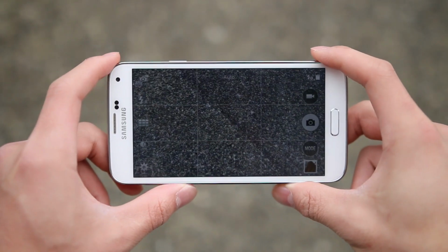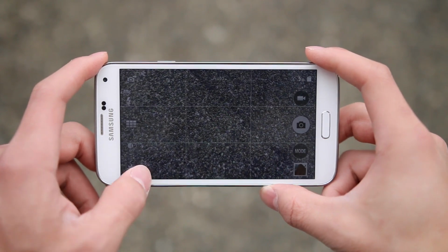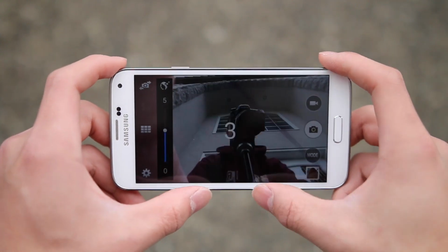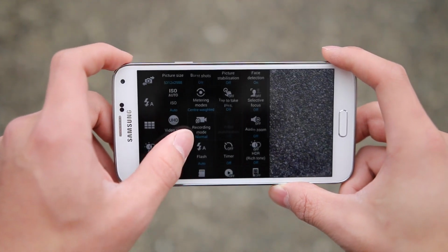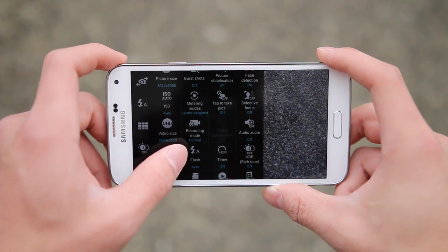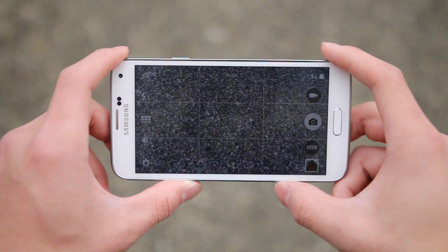So now onto the S5, you have a little bit of a different interface. Some things do stay pretty much the same. You still have your quick toggle settings along the side. There's just the button to switch between the cameras, and you actually have 3 slots to pick what you would like there from your settings menu. So you can just hold and drag what you may want and put it onto your quick toggle settings. I really like the grid layout actually. Instead of the menu layout, everything is just laid out in front of you, very easy to access.